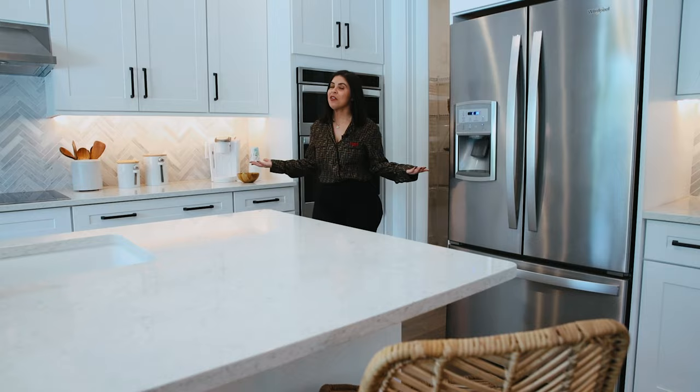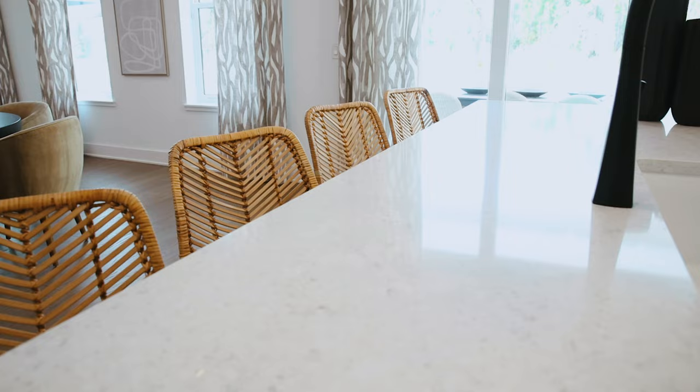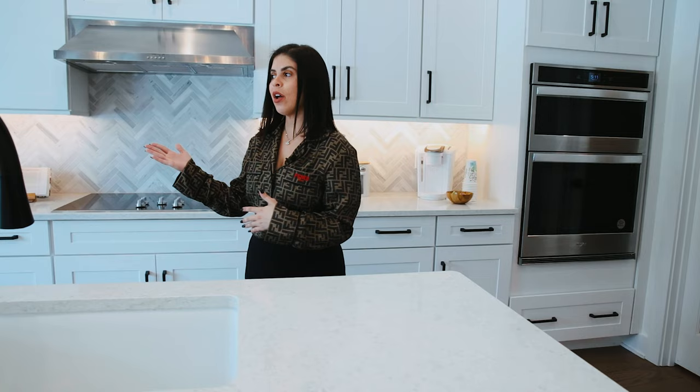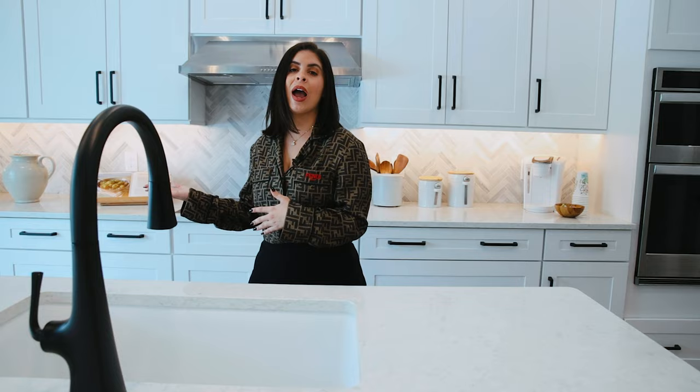Welcome to my favorite part of the house, the kitchen. This kitchen has a huge island, which is great for entertaining, and it also gives you the ability to look all through the first floor of the home, dining area, living area, and you have access to view your outdoor area, which has a beautiful view to the conservation tree areas in the back, and if you decide to build your own custom pool, you have a beautiful view to your pool.